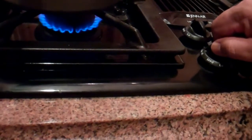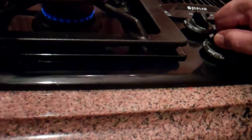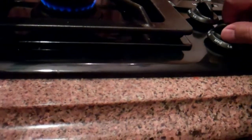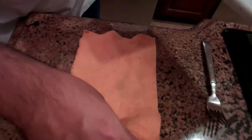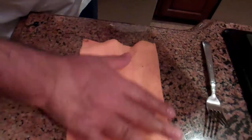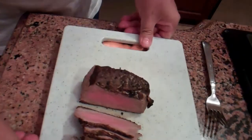Now once it boiled and you see little bubbles on top of the rice, you lower your fire to very, very low. You cover it and you just let it steam for maybe 5 more minutes.